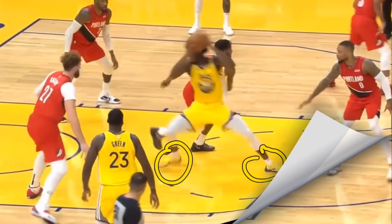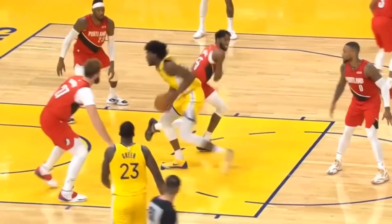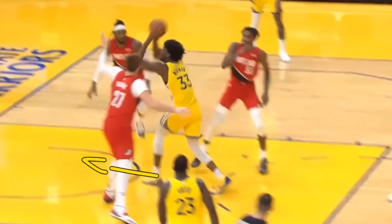When you do a spin move, especially when you're attacking the rim, you really want to have your feet very wide. So when you come out of that spin move, you want both of your feet pointing in the direction where you want to go, which of course is the rim in this case, because he's going to throw down a two-handed slam.